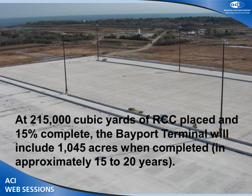One thing I'll point out is I mentioned that they have 1,000+ acres at this Bayport terminal. Now, not Port of Houston completely, just the Bayport terminal. Does not include Barbours Cut or any of their other facilities. And they're currently at roughly 215,000 cubic yards of RCC placed. That's roughly 15% complete where they're at now. They do expect to be completely built out in 15 to 20 years.